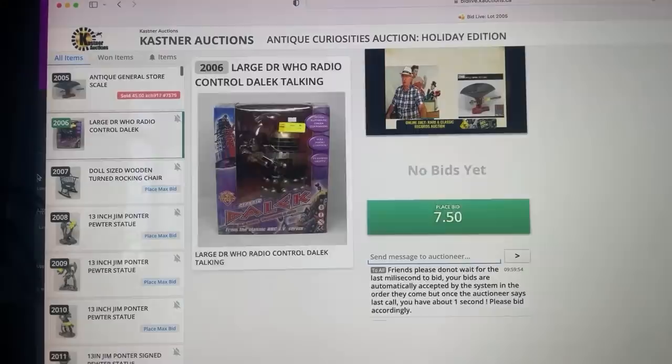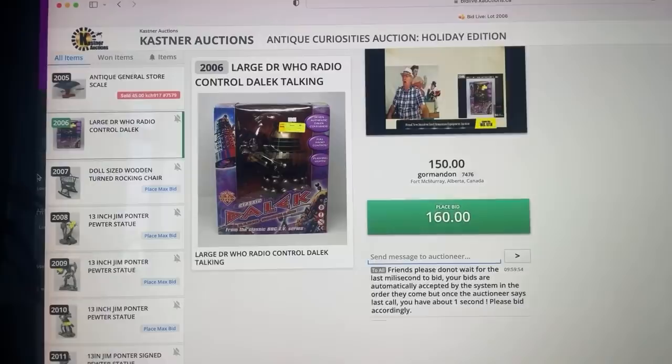Oh, I guess we're just catching up here. Doctor Who. Radio control. This is a neat piece. A lot of Doctor Who fans out there. Somebody's going to have a little remote control Dalek rolling around their house today. If you thought pets were destructive, just let a Dalek loose in your house.